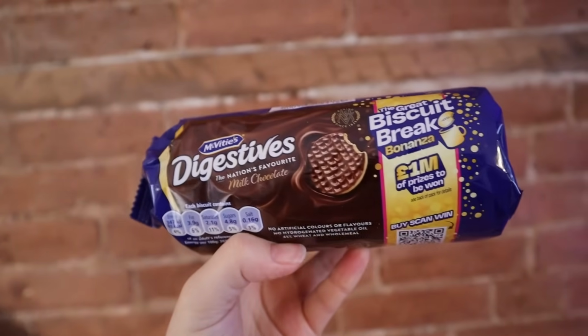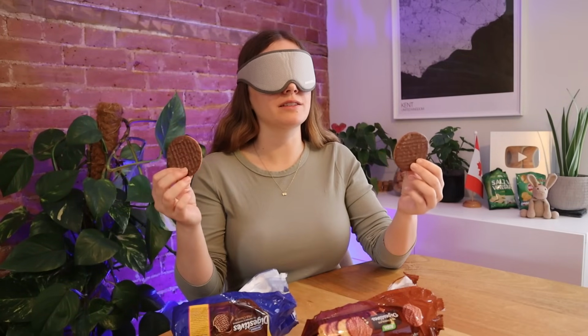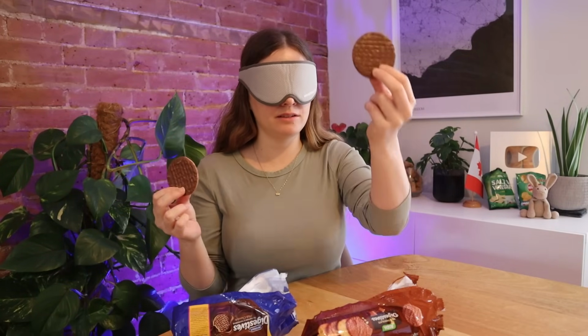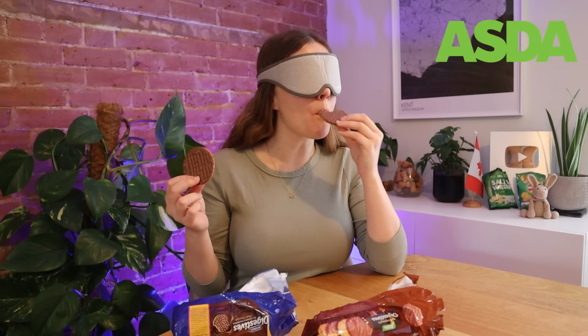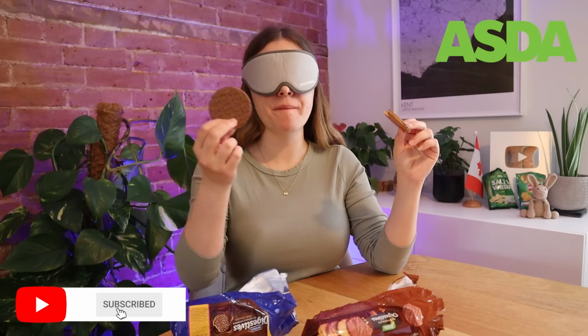It's always like, scan this to win. Anyway, does anyone ever scan that? Maybe not. Here we are. The 2 digestives are starting to melt in my hands. Let's start this side. Cheers. Okay. Tastes like a digestive.